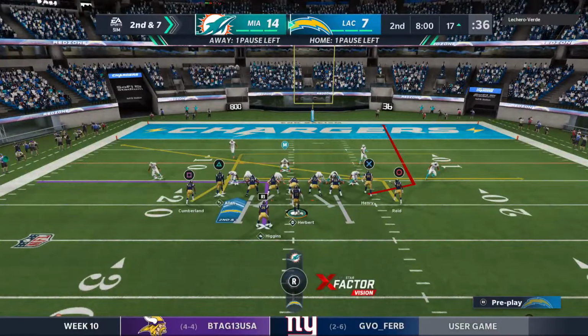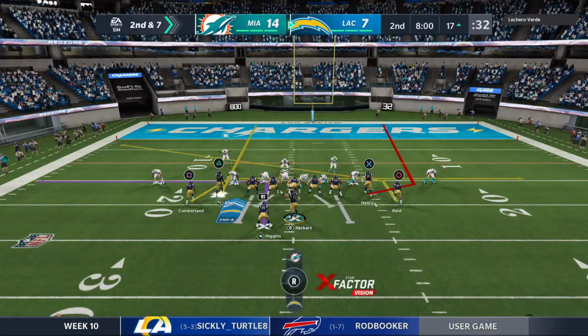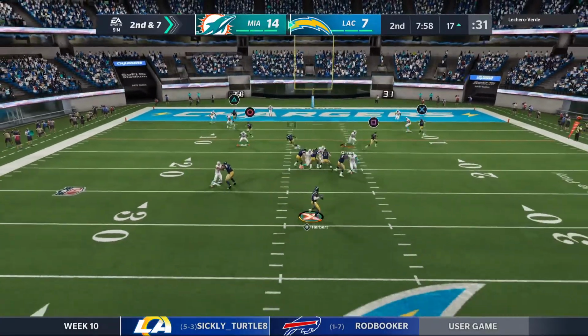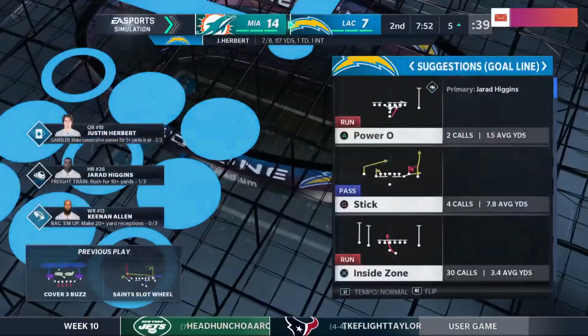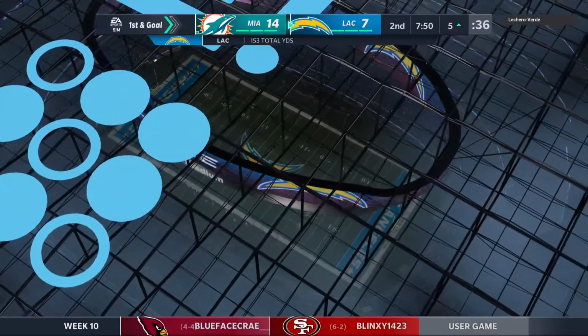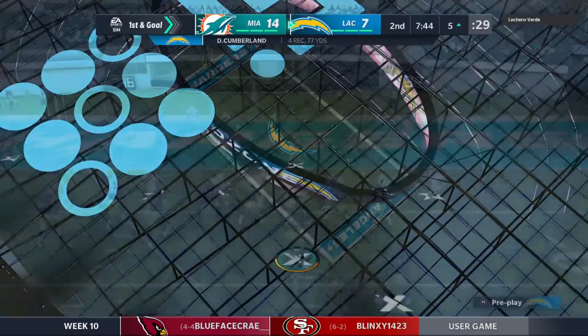So from the 17, here's 2nd and 7. From the gun, Herbert. That's going to be caught at the 10-yard line. And the Chargers are going to have a 1st and goal as the tackle is made at about the 5. That'll put him at 77 yards receiving for the ball game. It's a 1st down.